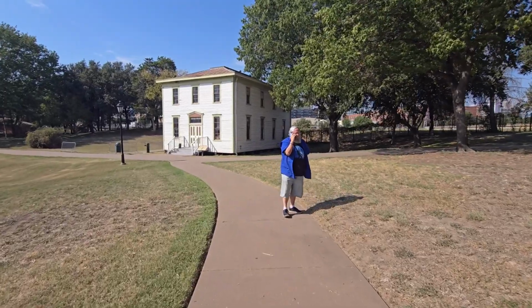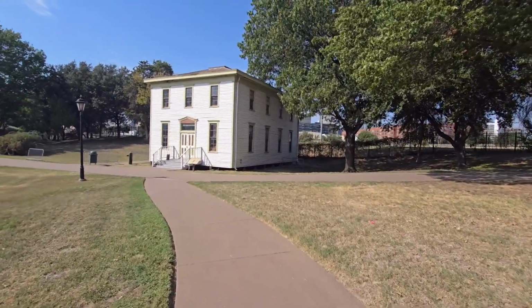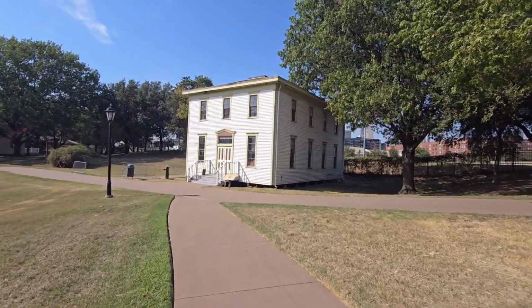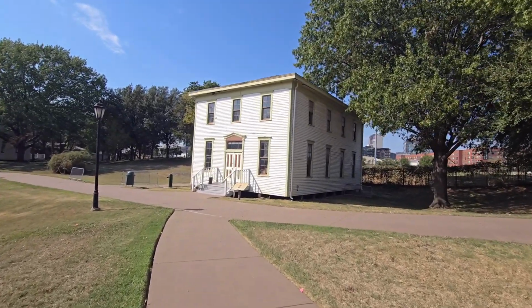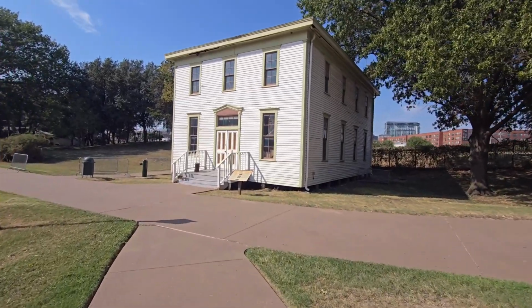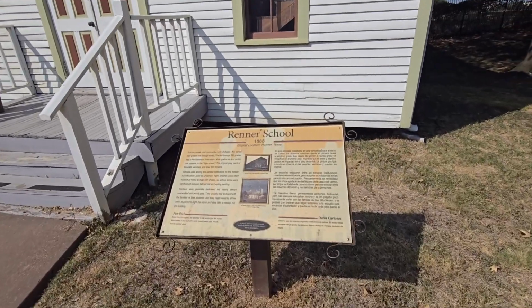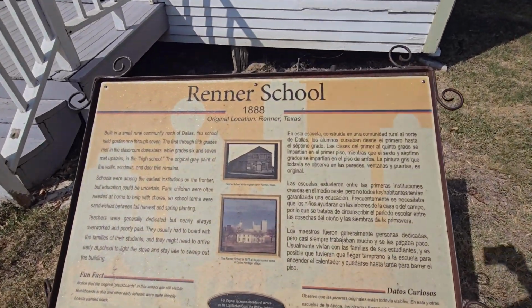There's Brixton. And this house here is pretty impressive, isn't it? Quite big. Ah, that was a school. 1888, Renner, Texas.